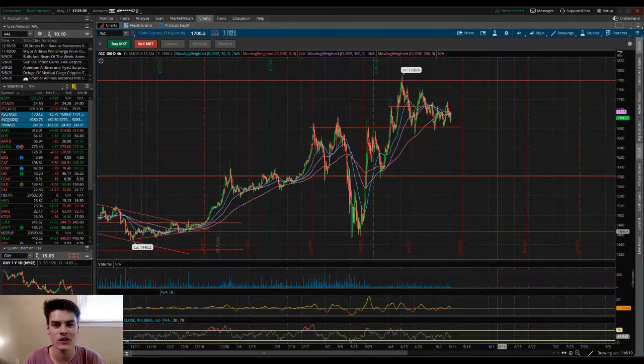I want to make a video here on gold. Specifically, I'll be looking at the gold futures, /GC, and I'm also going to be looking at GLD. Now, gold has been trading pretty much flat and slowly deteriorating over the course of the past month, after it had rallied for a good portion of time.